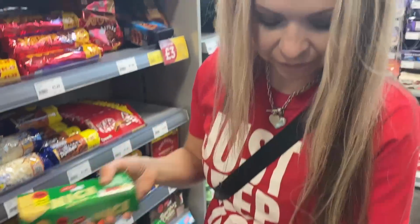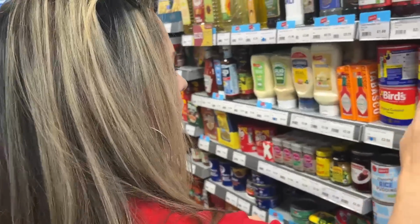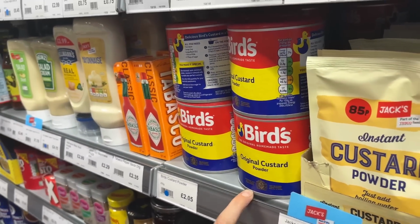So I think I'm going to go for those. This is going to be an interesting crumble. Custard. Everyone knows custard goes with crumble. It's £2.50. They do have this one, but it has milk in it, but this one doesn't. So I think this one could work.